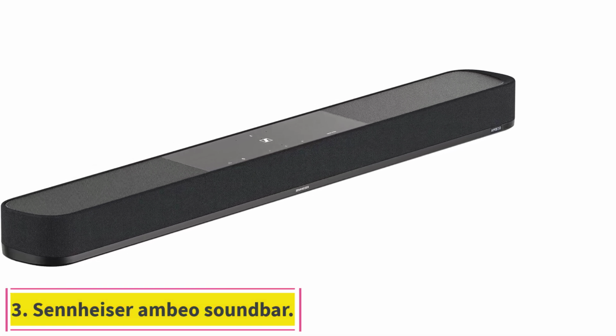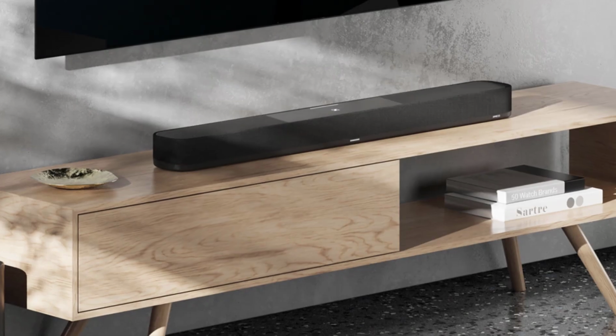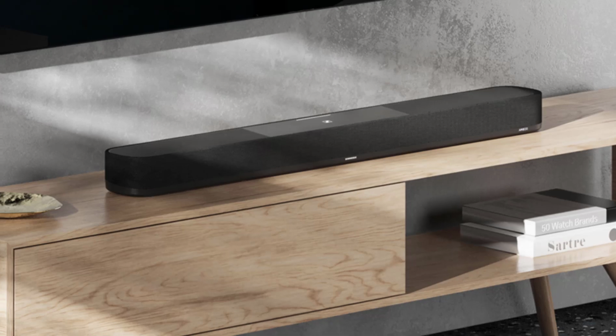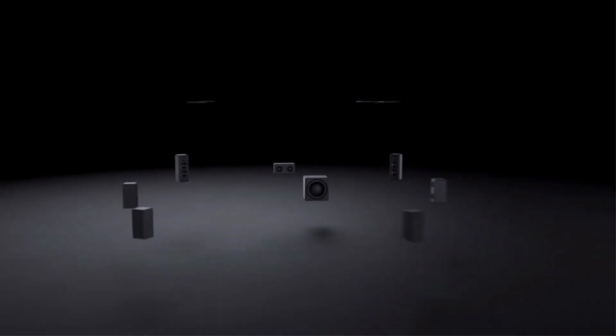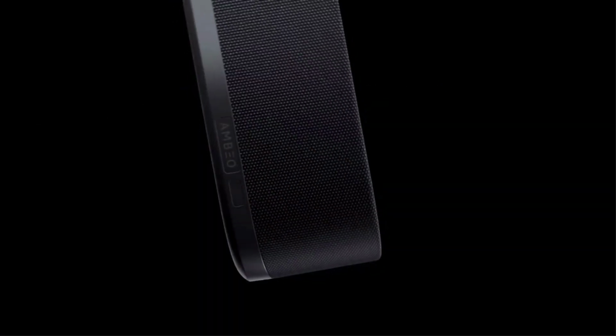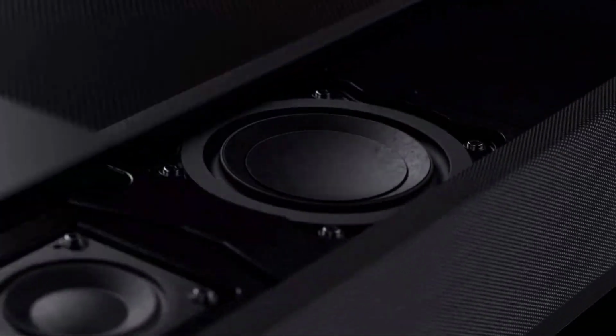Number 3. Sennheiser AMBEO Soundbar. 5 years after its release, the Sennheiser AMBEO soundbar still reigns supreme as one of the beefiest, best-sounding all-in-one soundbars around, and still takes the top spot as the most expensive soundbar we've ever tested. Famous for its headphones, the AMBEO remains the only speaker that Sennheiser has made, and it delivers an exceptional home audio system experience from one, very hefty, box.